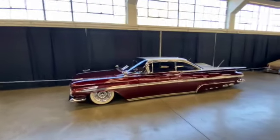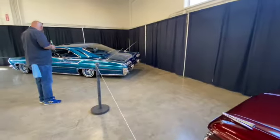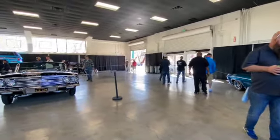And I'm missing some cars from the side. So the side car's over here, too, over by the wall. About to say, how did they get these cars in here? But it's all the big garage door over here, so that's where they come in from right here.